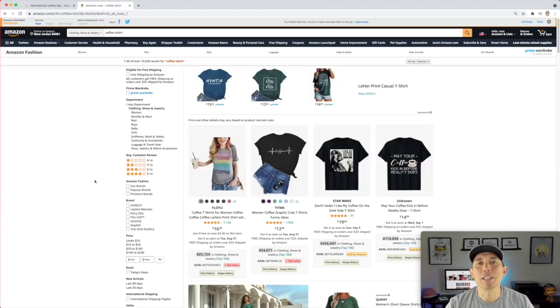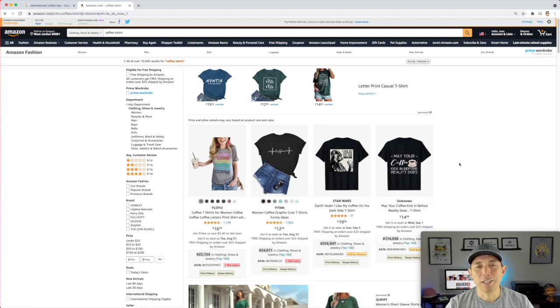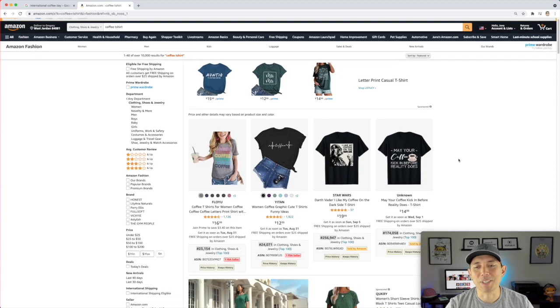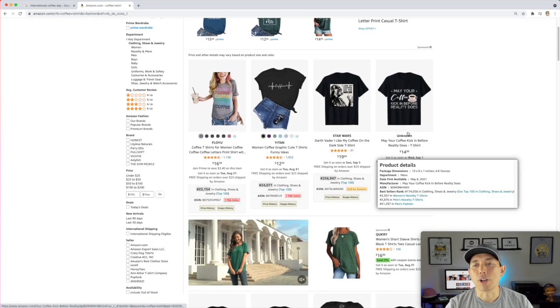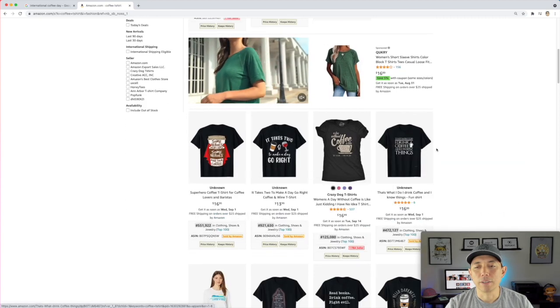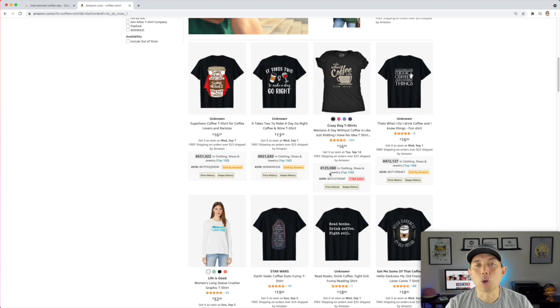If you have some ideas for coffee t-shirts right here, you can see just big and saturated, right? Again, giant niche. You're going to have to niche down. You can't just say coffee, coffee, coffee. Although this one does say coffee, coffee, coffee, and it's doing well, but that's the exception. You're going to have to think of different coffee phrases, maybe coffee graphics, things like that, you know. So you can see lots of different ways to do this, and they're low BSRs right now.